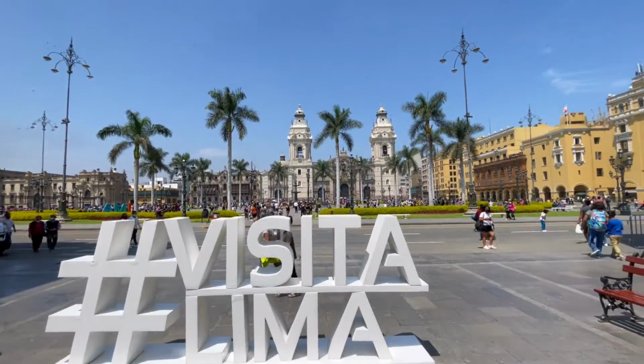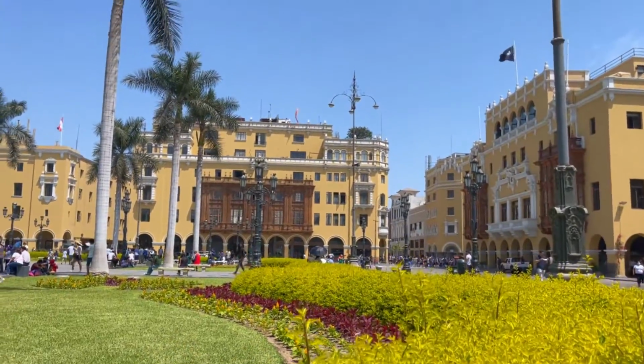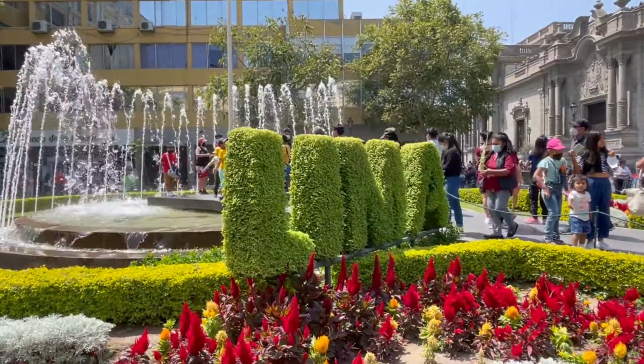Tengo que salir de aquí, no tengo pa dónde darle. Tengo que salir de aquí, no tengo pa dónde darle.